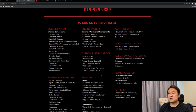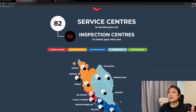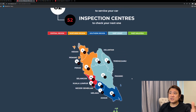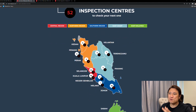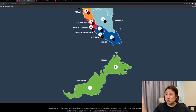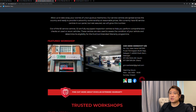Now, I want to show you something really cool as well, which is the number of service centers and also the number of inspection centers, all right? There are a total of 82 service centers, but there are also 52 inspection centers. There's at least one in every state in Peninsular Malaysia. In fact, even in Sabah and Sarawak, but Sabah and Sarawak are just so big, okay? But at least for Peninsular Malaysia, within your state, you're able to find one. If you want to find out which inspection center is closest to you, all you gotta do is check out over here which one is the best, right?